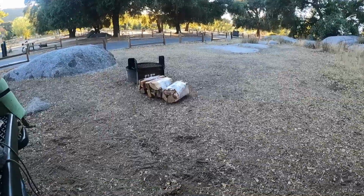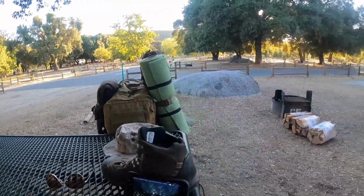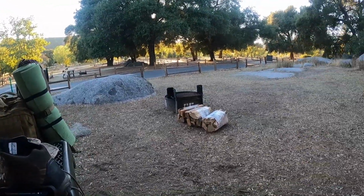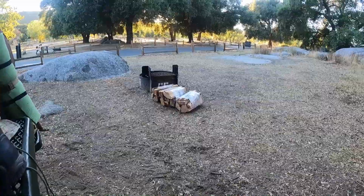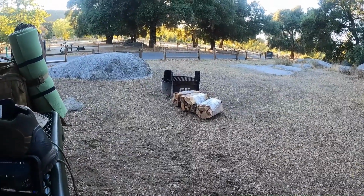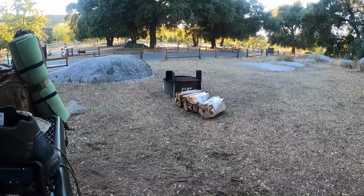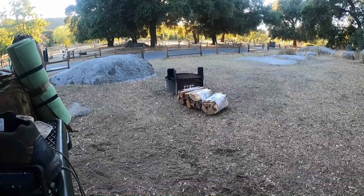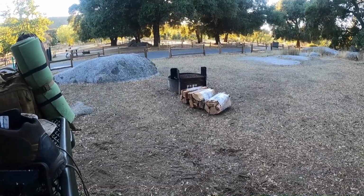My buddy is gonna come pick me up tomorrow. He's probably just gonna pull right up here, and then that'll be it. I'll have a nice comfortable night. I just had a cheeseburger and fries at the malt shop there. Bought myself I think it's a 32 or a 40 ounce of Corona, so I'm gonna enjoy that. Maybe snack a little bit later.